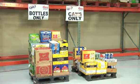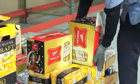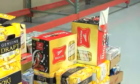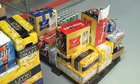Products should be organized, separated by package type, and staged on pallets that are shielded from sunlight. Glass bottles should be staged separately from cans, plastic bottles, aluminum bottles, and home draft. This is to prevent glass fragment transfer.